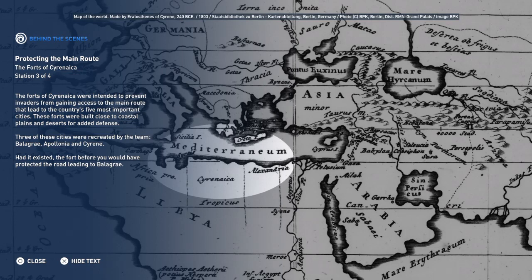Had it existed, this fort would have protected the road leading to Balagrae.